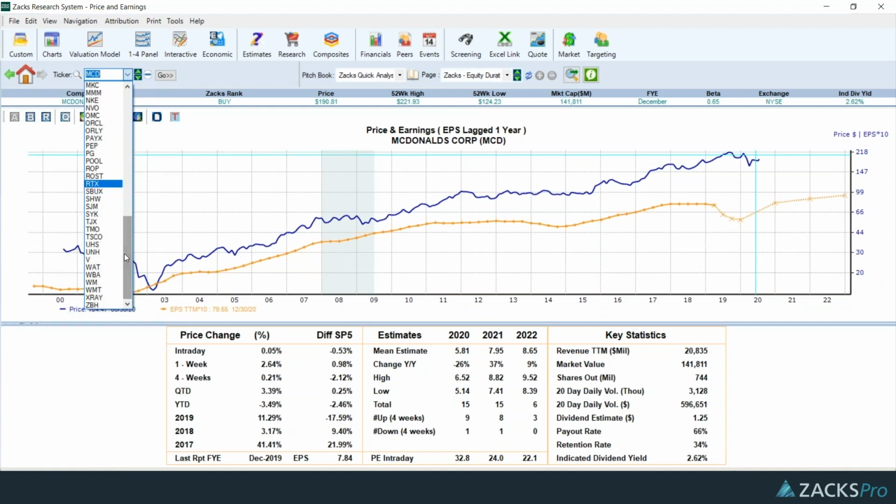So the names that I have on watch would be the difference between the 75 stock portfolio and the 30 stock Aristocrat portfolio. So I should say the Admiral portfolio. The Aristocrat's the dividend.